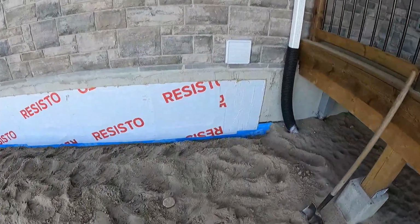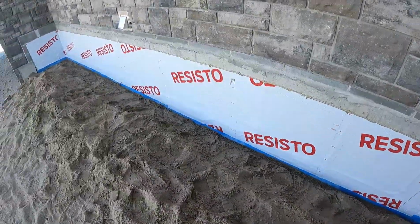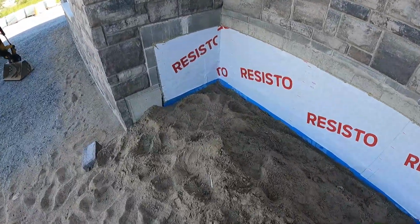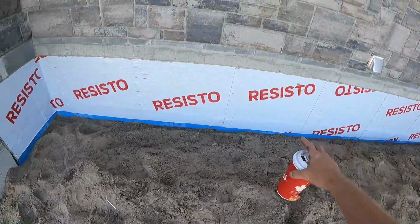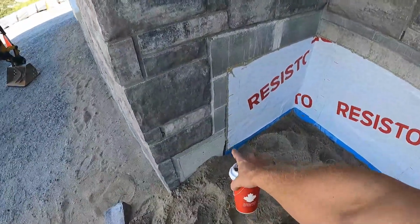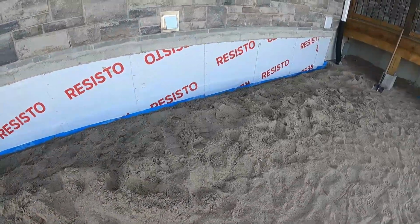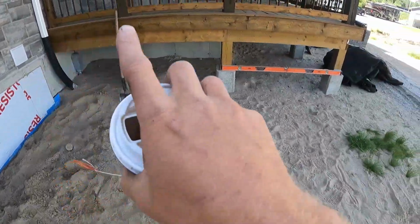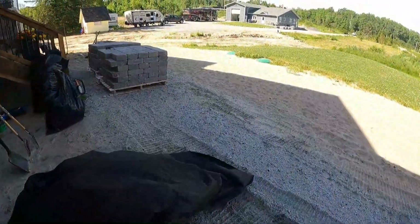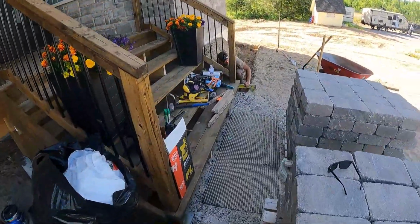Got the resistor on, ready to roll. So Mark's got it all covered up with PL Premium Construction Adhesive, fully covered up. That one was actually, the blue skin was peeling off the wall, that tar, because they didn't overlap it enough. Anyways, we kind of did that wrong anyway, doing it horizontal. It's got to be done vertical for a few reasons, mostly expansion and retraction. We get a lot of that up here in the north.